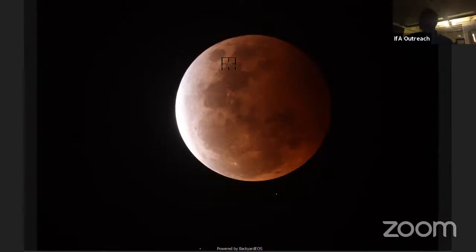Yep, the imaging device is a Canon DSLR camera, and it is attached to an Astro-Tech AT65 refracting telescope with an 840 millimeter focal length. Nothing particularly fancy. You could do this with any small telescope or even a large telephoto lens attached to a DSLR camera.